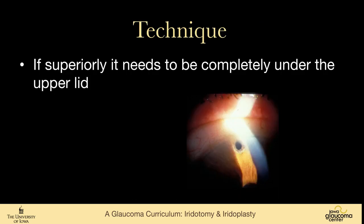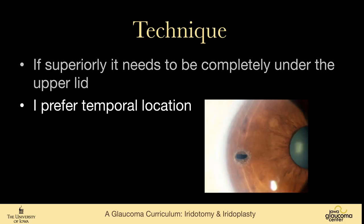One can do these superiorly or within the palpebral fissure, which is what I prefer. If it is done superiorly, it needs to be completely covered by the upper eyelid. The time people get into problems with visual symptoms is when the eyelid is just at the iridotomy. The tear meniscus forms a prism and gives people a difficult time with extra images, white lines across their vision, for example. I prefer the temporal location, as in this patient here, and have not seen visual sequelae from the temporal location. Seems counterintuitive, I know.